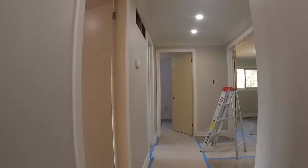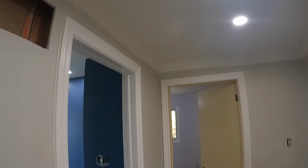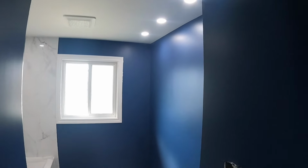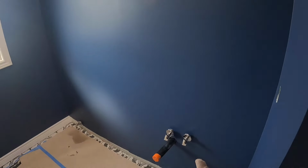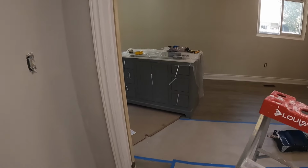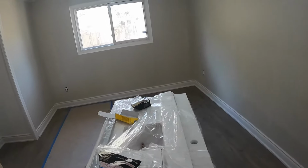And up here, all our pot lights are in, ceiling is done. This is our bathroom. Let's get in there. So what we have to do now is install our vanity. So we got our vanity over here. We have to install it.